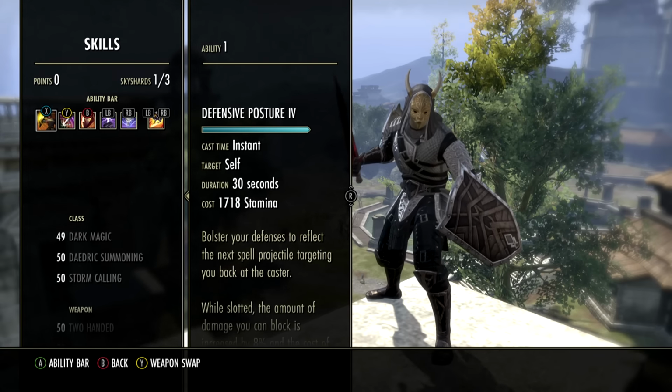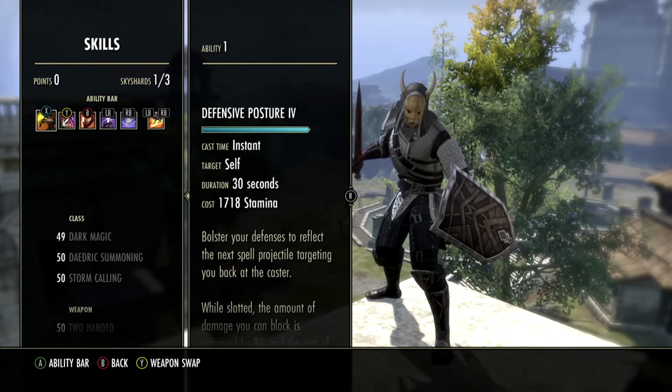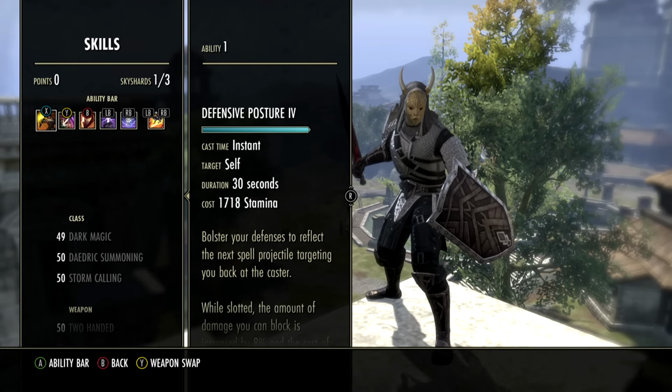I run open world. In open world, I prefer to have defensive posture up instead of reverb bash, so I have a little bit more sustain on the battlefield.